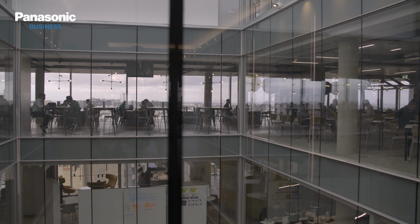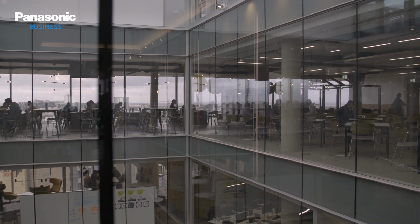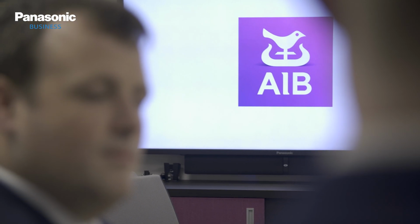We wanted to drive an ability for all our staff to be able to communicate efficiently and effectively with each other. I feel that we've achieved that in Central Park, and we're using this building as our cornerstone in terms of how we implement our AV VC across our whole head office network now.